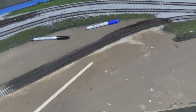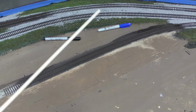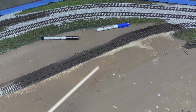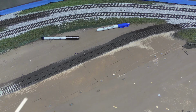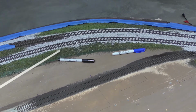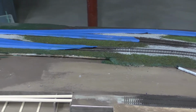Then over here we have the line that leads into it. There's going to be some buildings here, so I have those marked out. So I'm going to start putting in gravel. I'm going to tape over the area where the building's going to be, putting gravel around those, and start filling that in. Working on the scenery and the ballast for this line.